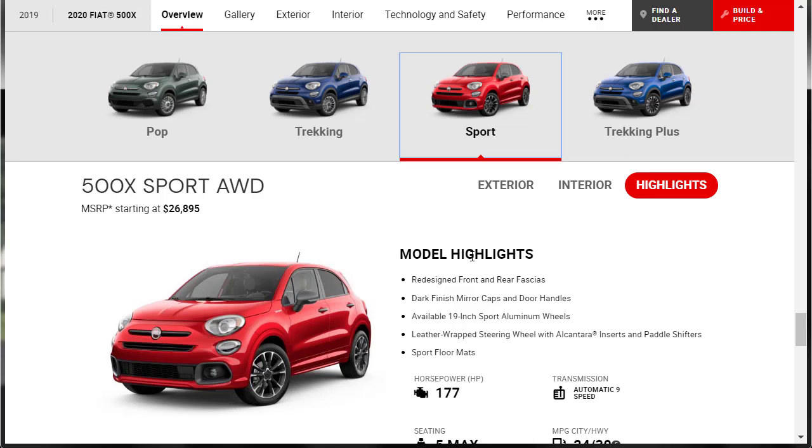All right, so you know what? Just for the heck of it, we're going to build and price both of them at the end, right? We're going to build and price both the Trekking and the Sport because I've already introduced the Trekking and all that. And I still am kind of curious, what can we put on the Trekking? But I like the Sport better. Know that. Okay, so let's go back to where we were.